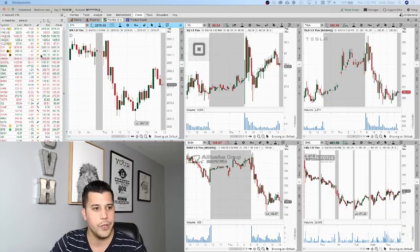So Amazon got crushed at one point. It's down $36 here. Let me go into the chart so you can see it. Amazon was down 36, and at one point it was down 50 points. Google's just been bleeding, and then obviously Tesla has been bleeding.